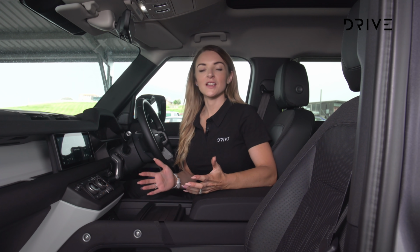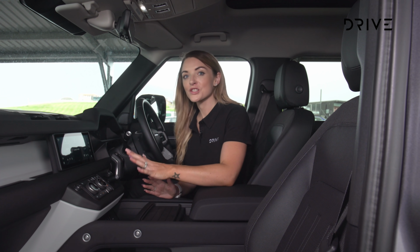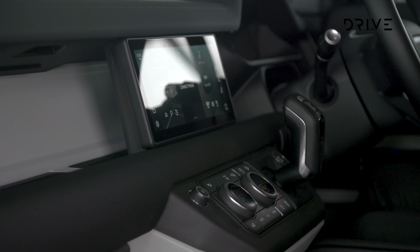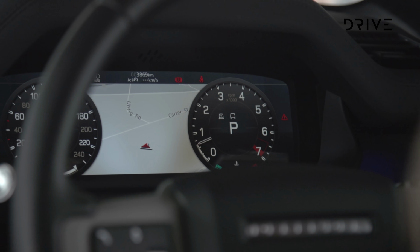The Land Rover Defender is a standout in this category. The judges really liked the functionality and all of the storage space that the Defender offers. I personally really like that it's got a rugged styling that also feels a bit luxurious.